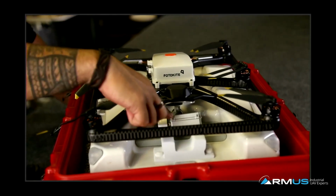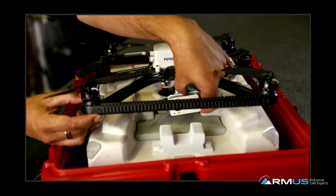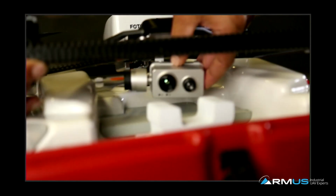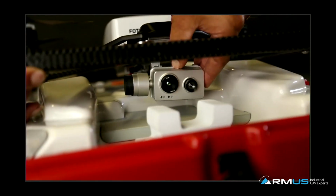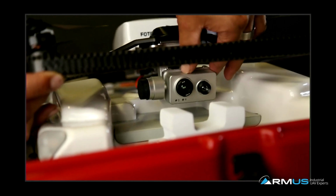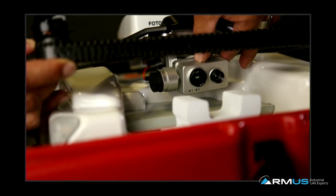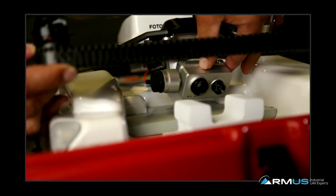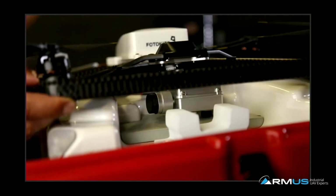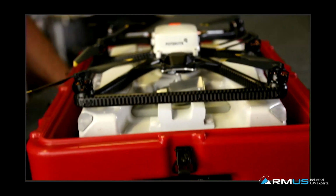On the front of this, a very small and very powerful little gimbal with an RGB camera as well as a thermal camera. So we've got a really good setup here. Again, stabilization the whole time you're there. We've got a 3-axis stabilization gimbal, so if it's windy, pushing around, as well as trying to hold a position, it has all that capability as well. Carbon fiber frame, so very light.